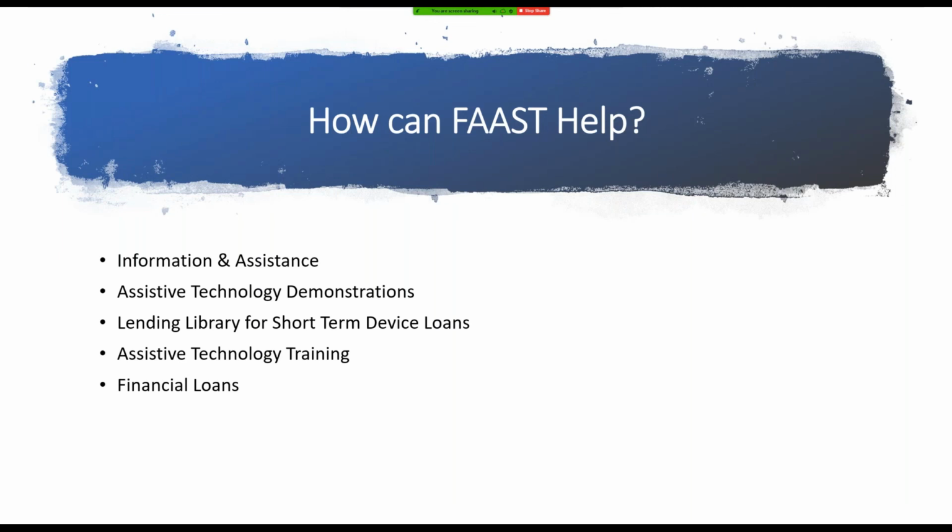We provide trainings similar to what we've got here on a wide range of AT topics. And we also provide funding assistance, where we work with the individual to find out what AT they need, and we will navigate those somewhat turbulent waters to find what funding is available, whether it's through Medicaid, Medicare, private insurance, or if there are any public funds, grants, etc. We will work through that. We also provide low interest financial loans for individuals to purchase AT if those other avenues turn out to be dead ends, or you're looking for something a little more outside the box that insurance and Medicaid and such won't pay for. We can help provide those financial loans.